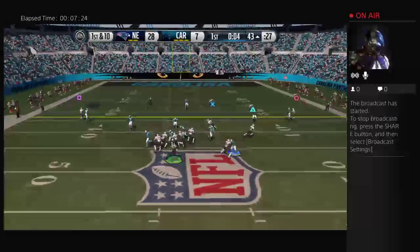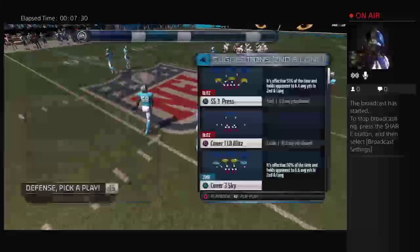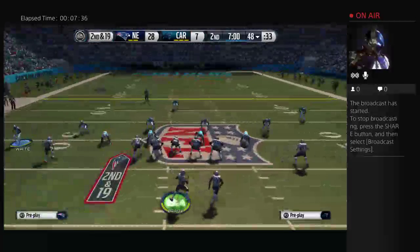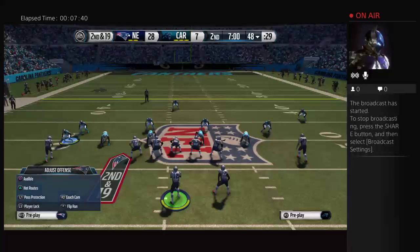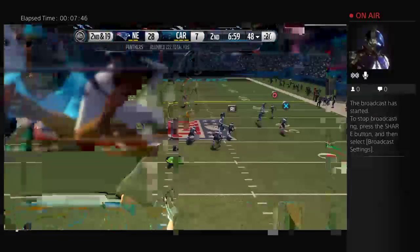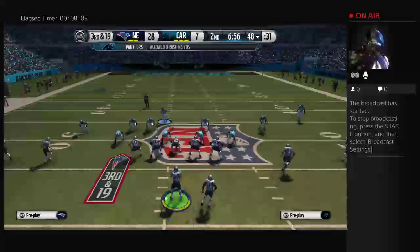First and 10. The defense gets a sack. That leads us to second down. On this passing down, the defense comes out in the nickel. And the second. But it's a good situation. You're leading the football game, so there's no reason to take a chance and turn this football over.